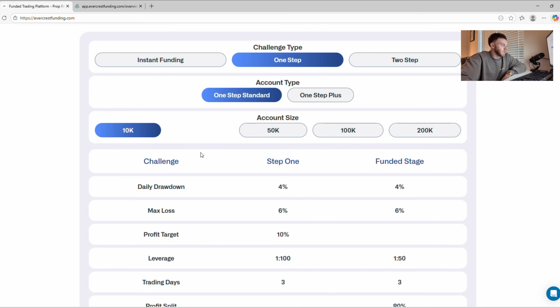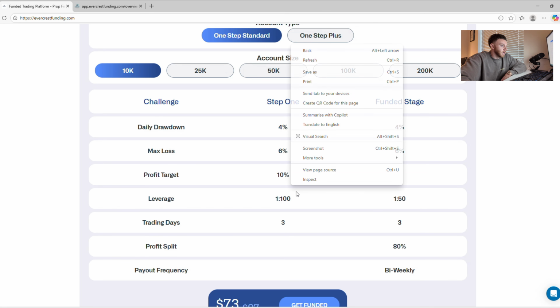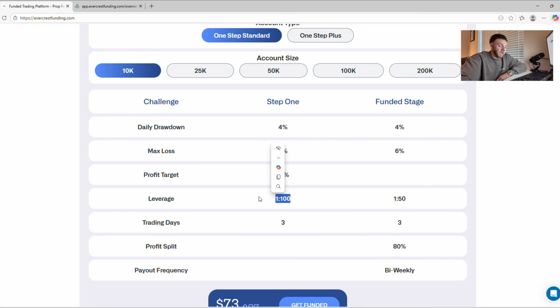So the one-step standard, daily drawdown 4%, funded stage 4% on the daily drawdown, max loss 6 and 6 for both. Profit target on step 1 is 10, obviously no profit target on the funded stage. Leverage is 1 to 100, again I'm guessing that's for forex. Metals, indices and crypto is going to be lower on the step 1, and then on the funded stage it drops to 1 to 50.